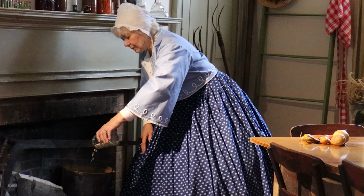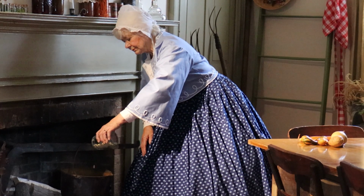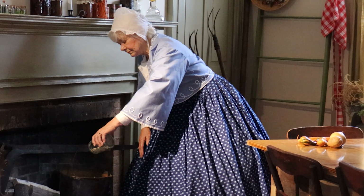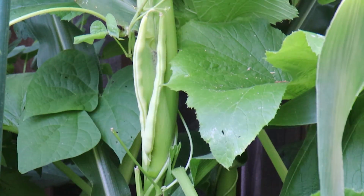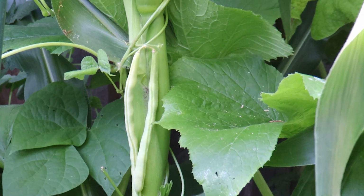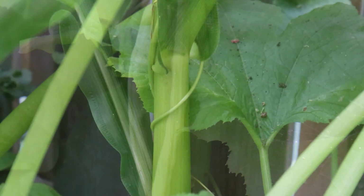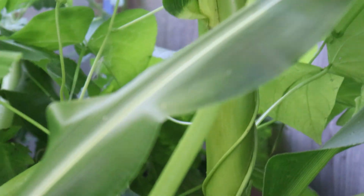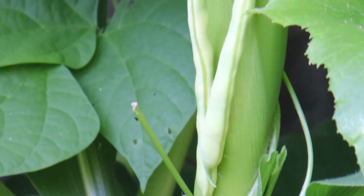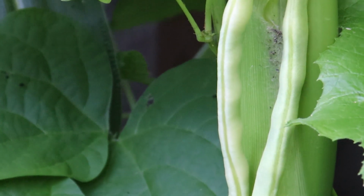Traditionally, the beans in a three-sister garden are the kind meant to be dried for later use in hearty soups and stews. Green beans for fresh eating are also an option, but just remember to choose pole beans, the kind that grow on vines, as modern bush varieties are incapable of climbing corn stalks.